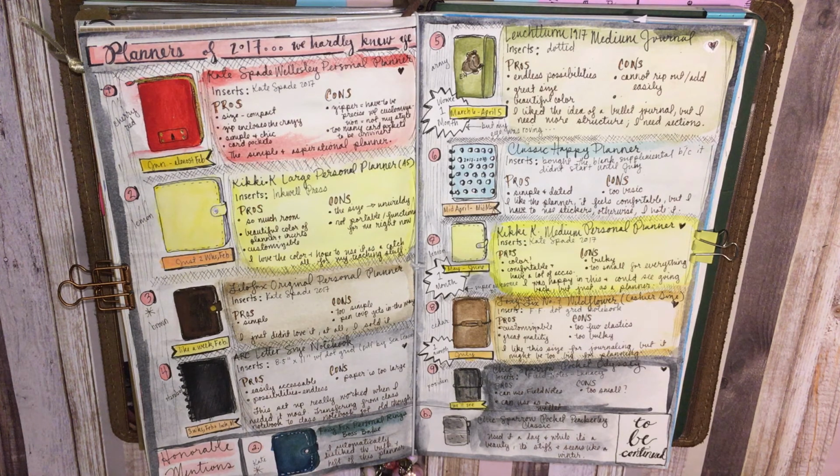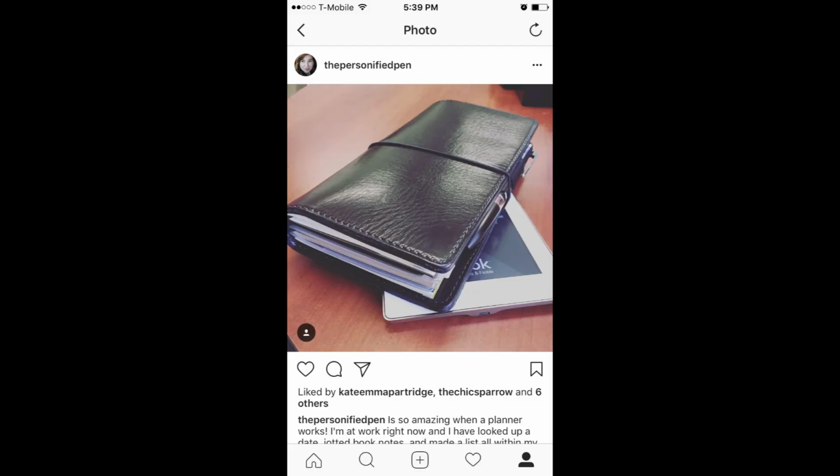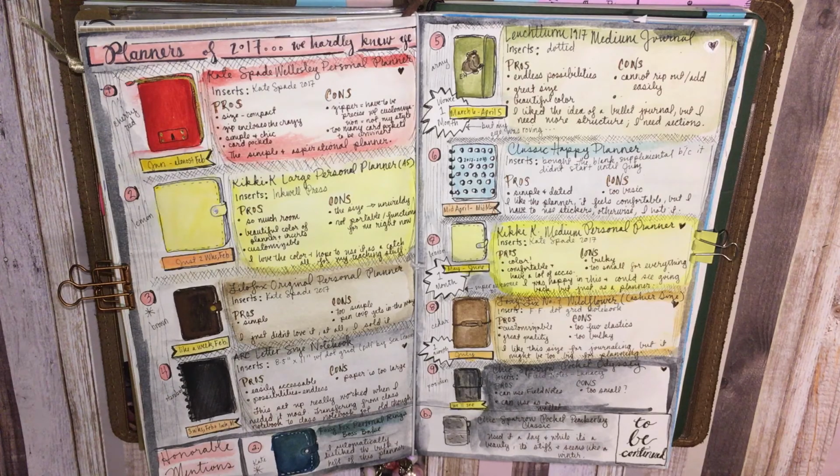I guess the planner that's been working for me lately is the Chic Sparrow Narrow Odyssey in Poseidon, because I was really a fan. That's how much I loved this pocket planner, because I was really impressed with the quality of the leather and the fact that it's already sort of beat up. It makes it softer, and it feels to me more like my personality, or it fits more of my personality. So check out my Instagram for pictures of all of these planners, because I did use them all throughout the year.